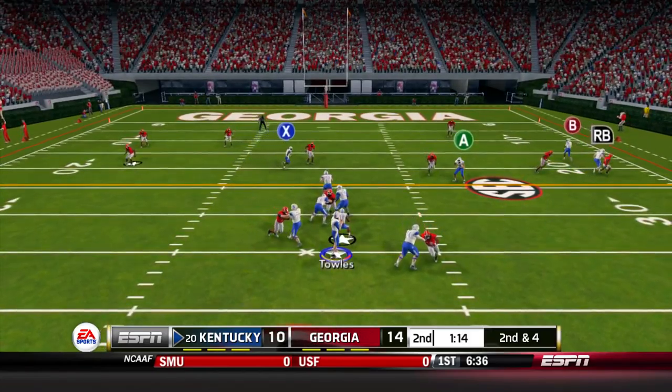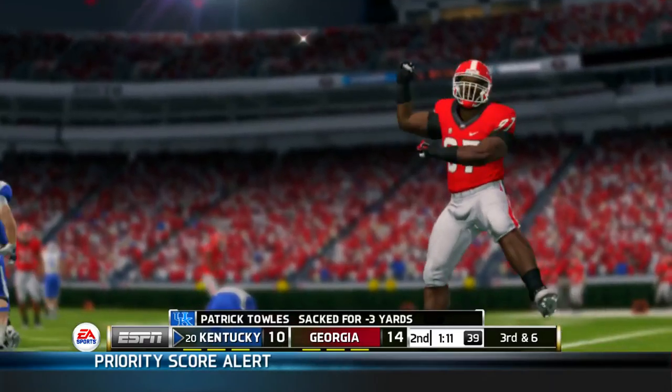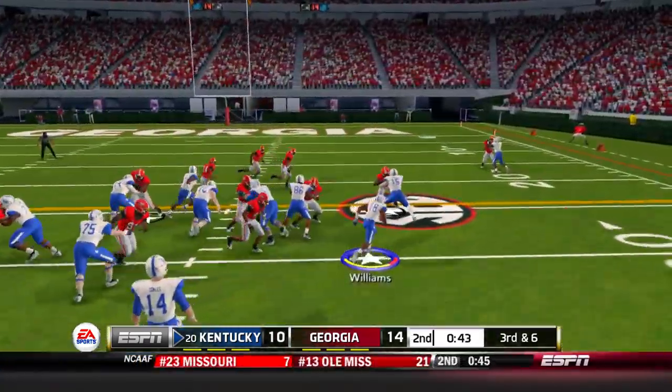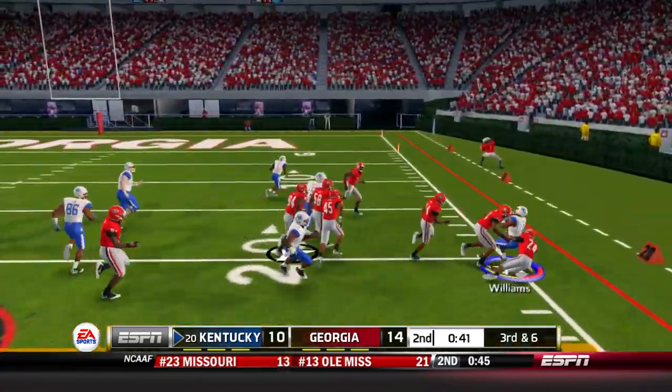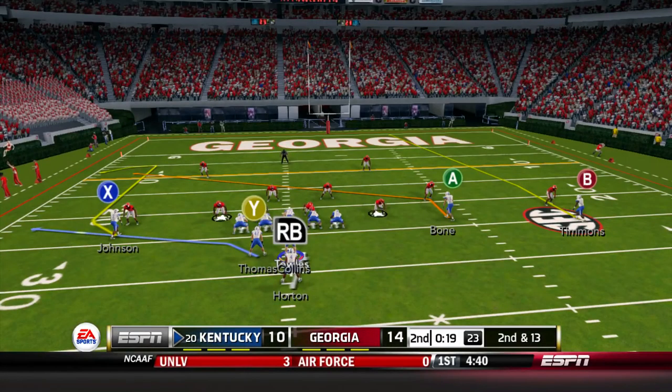Now it is 2nd and 4 right here. Patrick Toles is going to try to step up in the pocket, but he will end up being brought down for a sack. So now it is 3rd and 6. For the Wildcats, we hand it off to Boone Williams. He's going to end up picking up a first down for us, and he will take this one to the 20-yard line before being tackled out of bounds.